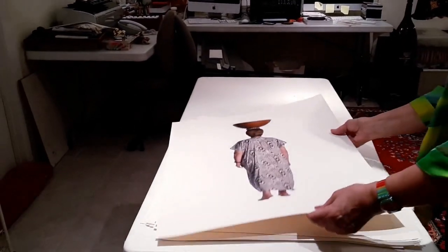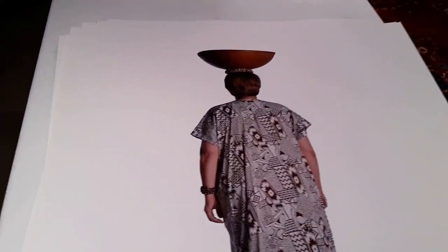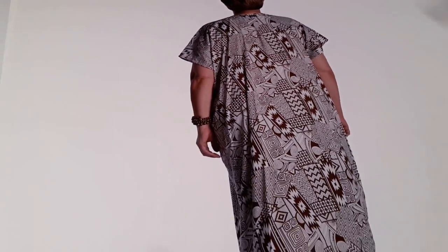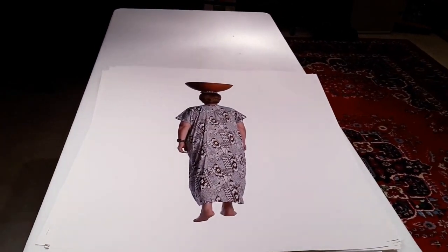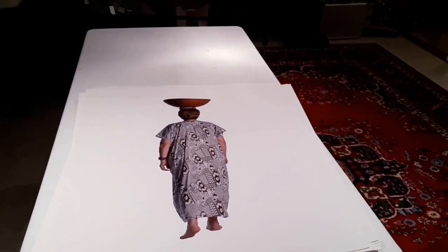One is for carrying things. They use the hollow part of the tree trunk and make bowls, and they carry food in them for long distances, and they just walk and put this on the head and just go. And I love how they're all on completely blank white backgrounds. Exactly. That was done specifically.